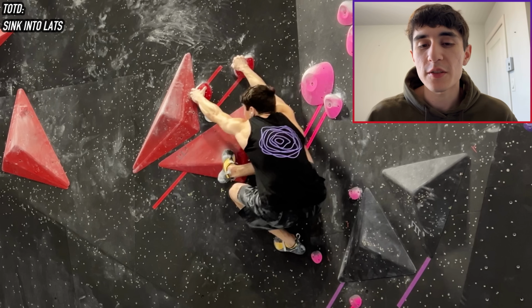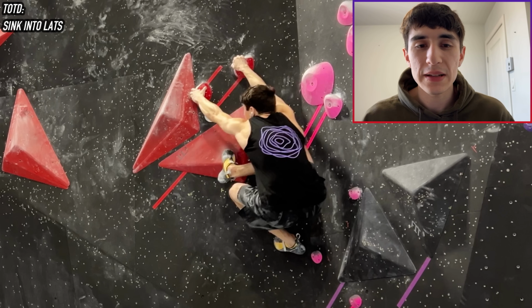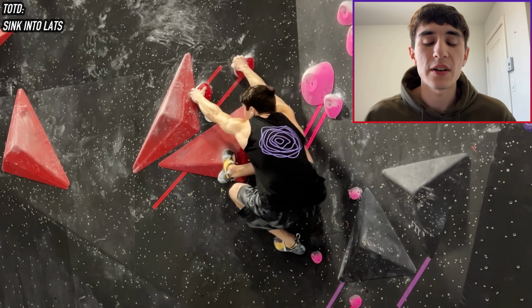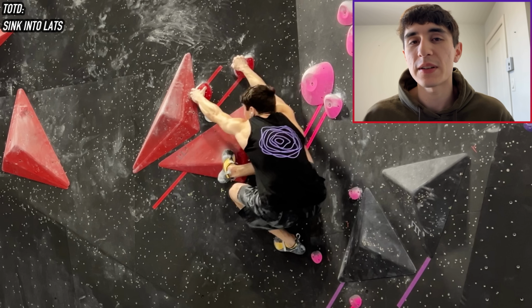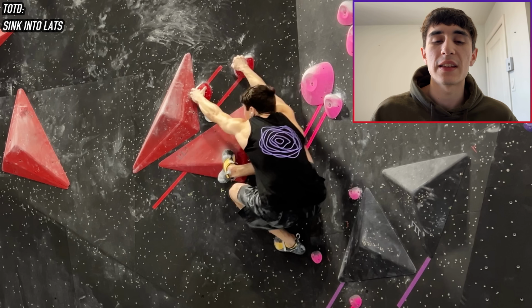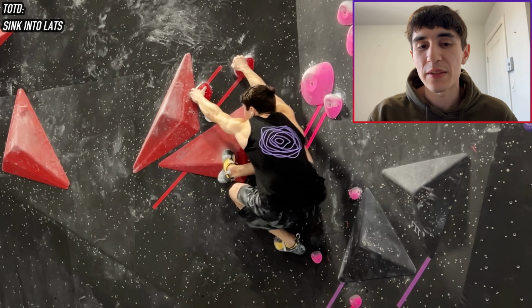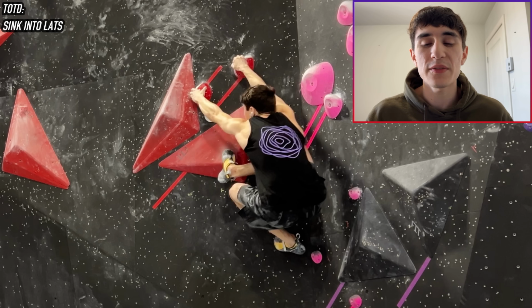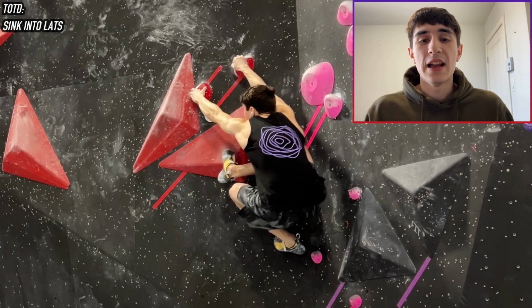So this boulder is also going to feature today's tip of the day, and this one is pretty quick and simple, I think. And I've actually used this before a long time ago in a video. I think it was when we were climbing in Germany about a year ago. And this is a pretty fundamental one. Like, if we had to make a list of top 5 most basic things that I constantly try to remind myself while I'm climbing, especially on comp style boulders, this is probably make the top 5. And it's simply to sink into your lats.